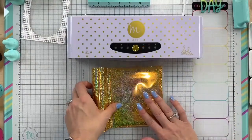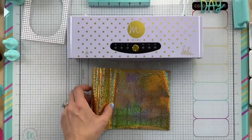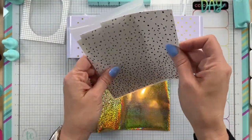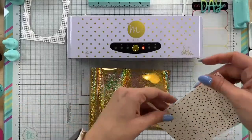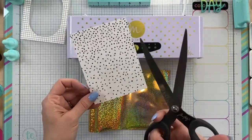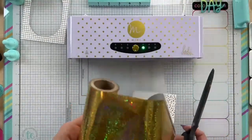Okay, so I have one of the Tailored Expressions fun foils here. This is called Holographic Gold Glitter. And Whit, could you grab me a big scissors? Yes. Long bladed. I always call it a long handled scissors, and then I've been catching myself more lately that the handle's not actually long, just the blade is long. I like to use this to cut my foil because it's less snips of the blade.